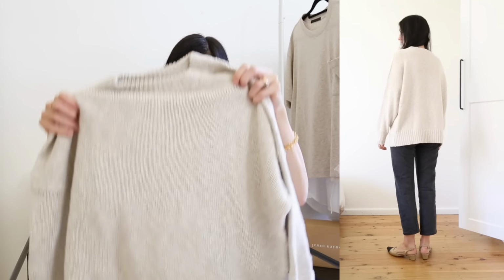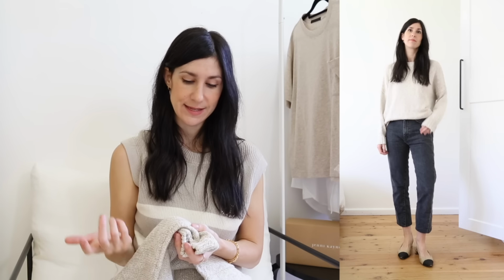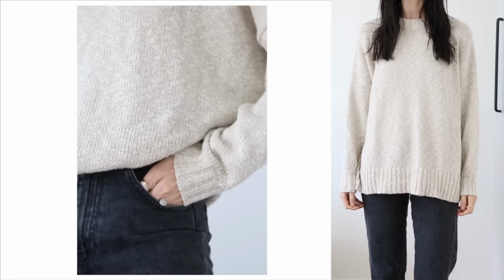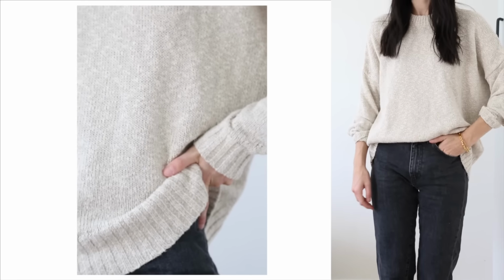So again, I have this in a small, and it is a really, really slouchy fit. You'll see how it looks worn loose on me. Again, if you're petite, you might like to size down. I believe this one comes in 2 colors, and I think this is a really good one to have even if you just want to throw something over your shoulders, draped over like a little bit of a shawl. This is a really good one for that perspective, as it does have those really nice long sleeves as well, and that's kind of a running theme with a lot of the sweaters. I really, really like it.